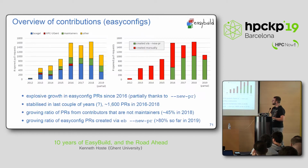And this is then focused on easyconfig files. This is just counts per year. So in the last couple of years, we got 1,600 pull requests per year for easyconfig files. And the way it looks now, if it keeps going the way it's going this year, we'll break the 2,000 mark. So 2,000 pull requests in a single year for a project you're not working on full time is a lot.